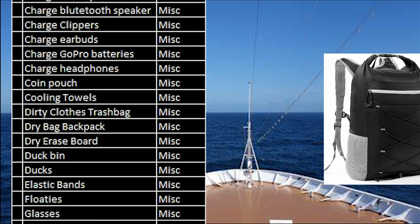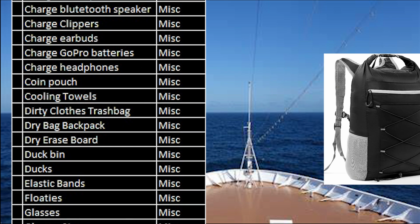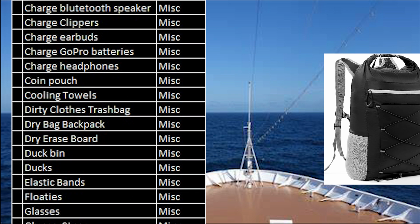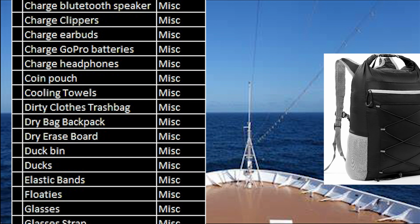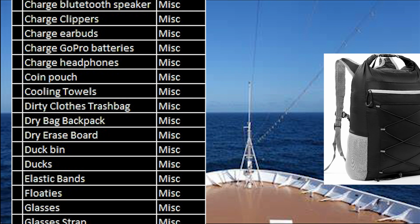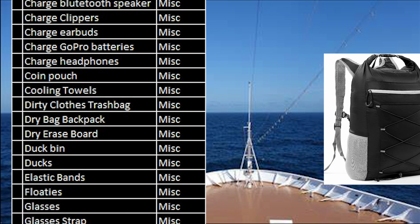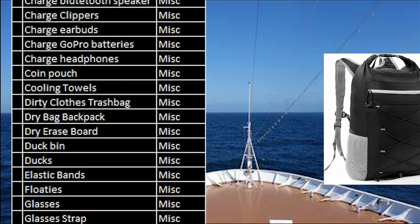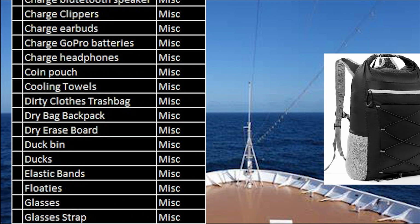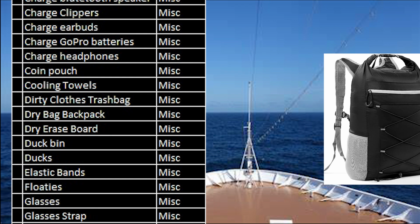Dry bag backpack. This is great. It's a super lightweight backpack that has a dry bag enclosure on the top. Keeps all the sand out more than the water. I've never really gotten it wet all that much, but it's got a super nice seal, so it keeps everything inside separate if you're going for a beach day.